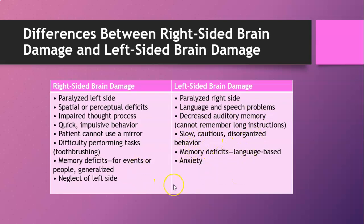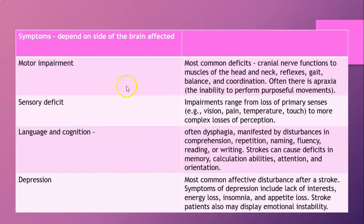So I just thought that was interesting to see how the different sides affect the post-stroke symptoms. And then here, symptoms depend on the side of the brain affected. So there's motor impairment, the most common deficit, and it shows itself as cranial nerve functions to the muscles of the head and neck. Reflexes, gait, balance, and coordination are all affected. Often there's apraxia, the inability to perform purposeful movement.